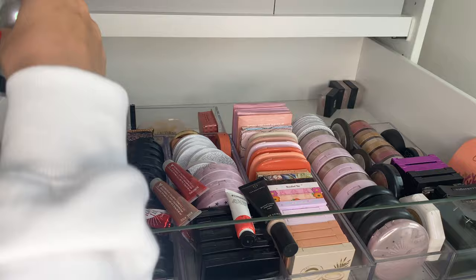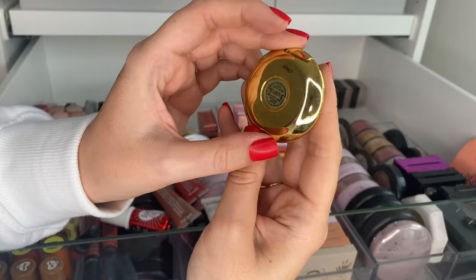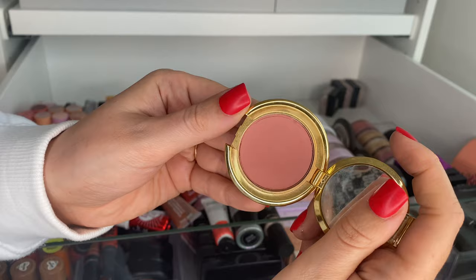We have the Nip and Fab Blush Stick in the shade Electric Apricot. I used to use this so much on myself. Could do with a clean. This is the Elizabeth Arden Ceramide Cream Blush in the shade Honey. This was my ride or die for so long. I actually love it. We've got two of the Fenty Beauty matchsticks.